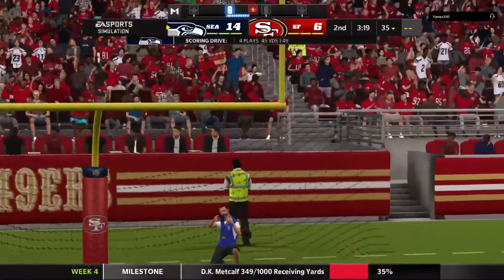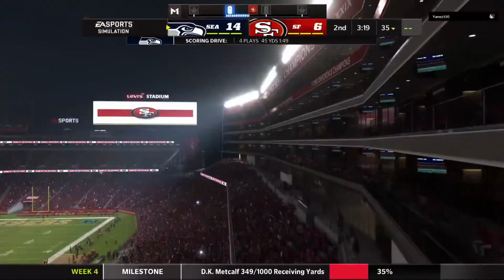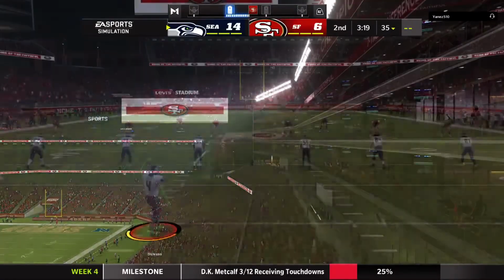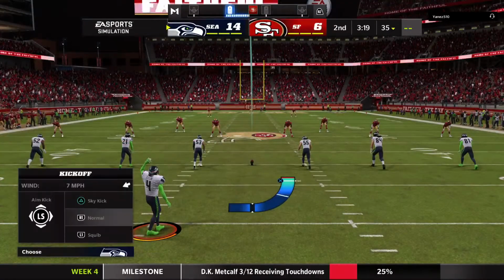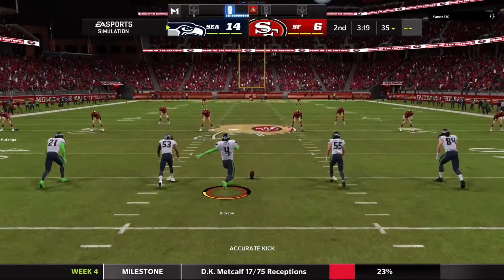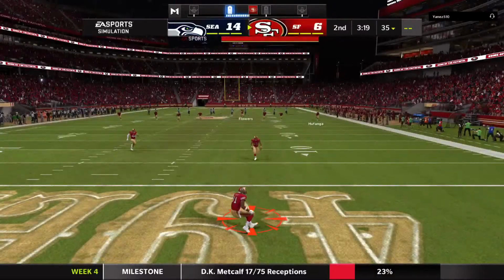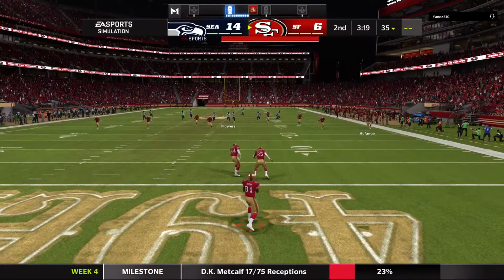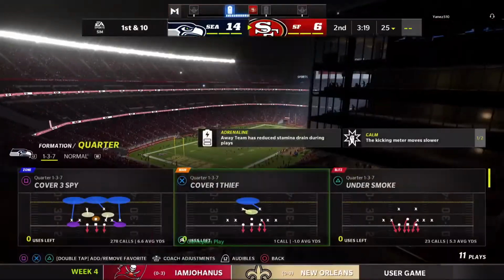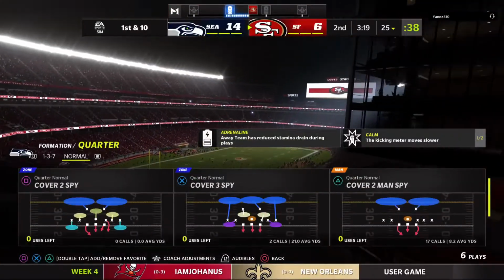Extra point up and through by Myers. And the lead is up to 8. 14, 49ers 6. Michael Dixon, the kickoff for Seattle. Set now to kick this one away, and off it goes. And he'll just take a seat, and the drive will begin at the 25-yard line.